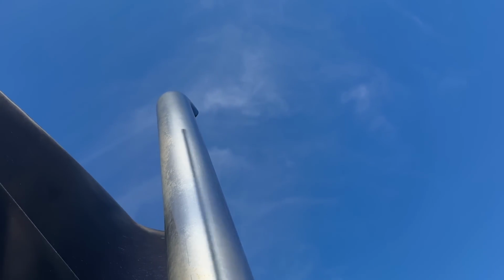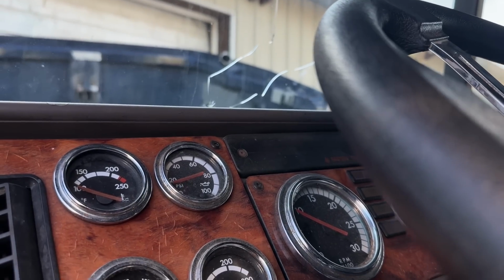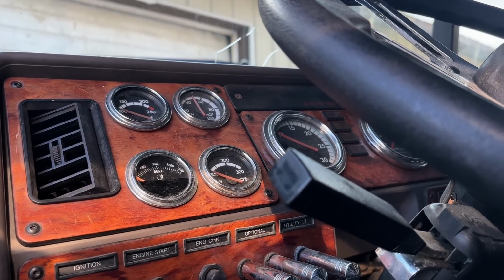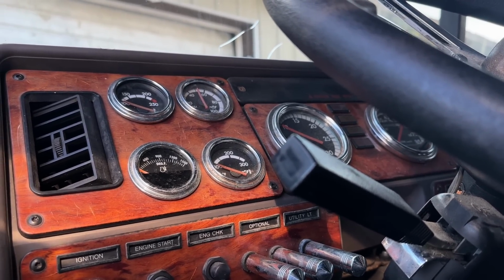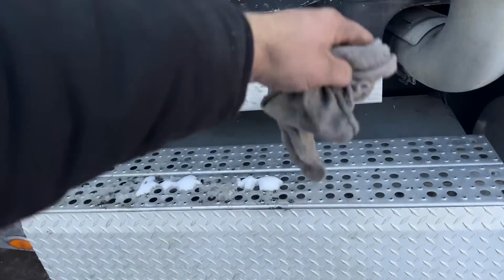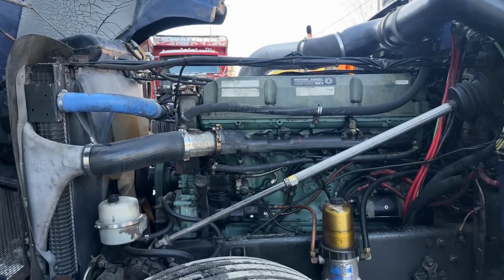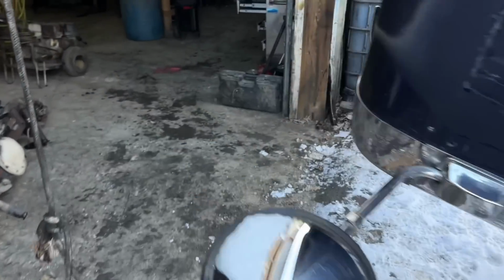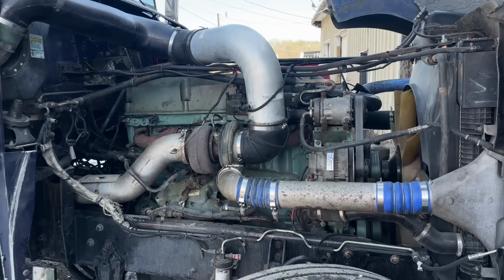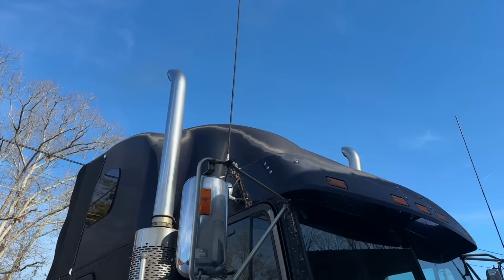But we got to get busy, so let's go. So we got the battery charger on it. We got the booster cables on it. If this thing will come to life, I'd be so happy. That should have fired by now, surely. Should have been pumped up by now. Maybe it's just being stubborn.